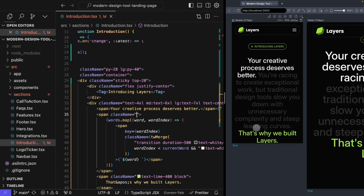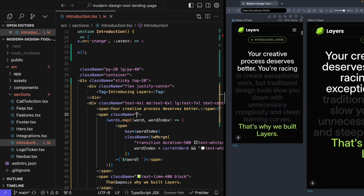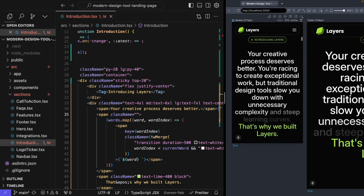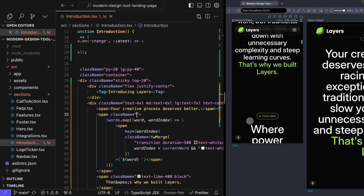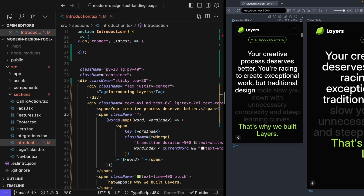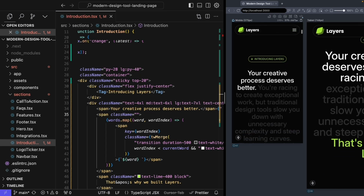Let me scroll all the way up, come back down, and let's see what happens as we get to this section. You can see that as we scroll down, it's bringing in these words and highlighting them. And then after it's all done, it continues to scroll and we start to see the next section. That same thing is true as we scroll up. It's pausing there and then transitioning our highlighting of our words.